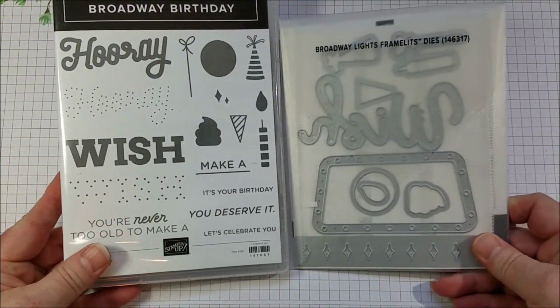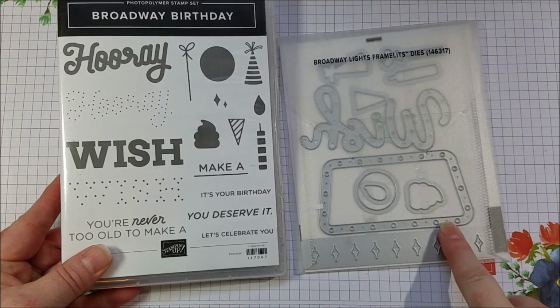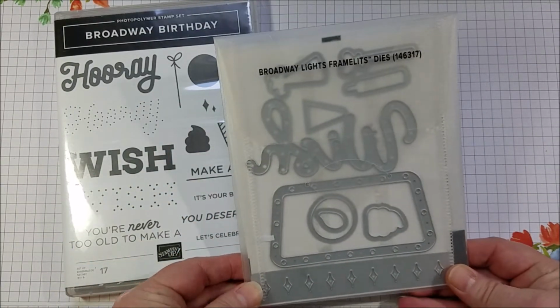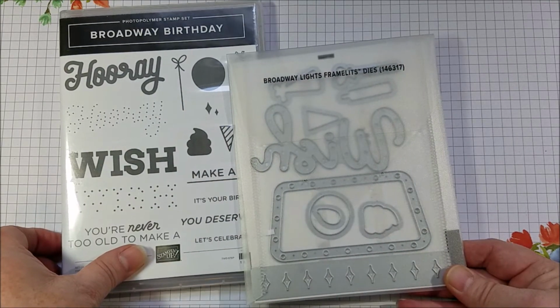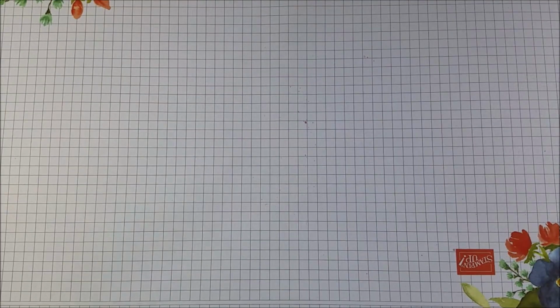Broadway Birthday. There's a lot of great samples for this one, and I love the big wish. It's great for scrapbooking, and this big, what do you call that, like a billboard lighting or some kind of big thing. The pieces on this are large. You've got candles and hats. This is great for scrapbookers. I've used this probably more for scrapbooking. Actually, I can't say. I've used it for so much. Anyway, it's a really great die set and a really great stamp set together bundled right now, 10% off.